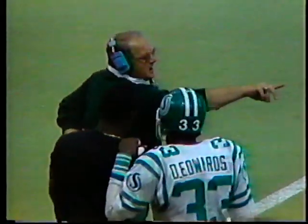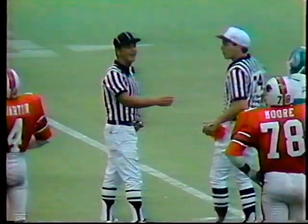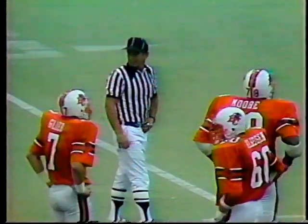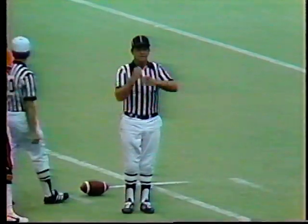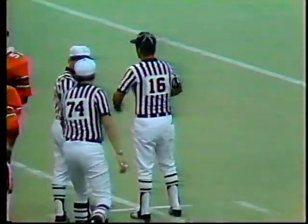There's also a penalty flag on the play. Holding against Saskatchewan will negate the touchdown, and is Joe Farragelli upset. A holding call against the Saskatchewan Roughriders will wipe out the touchdown. Oh, what a change in proceedings that might have made. Saskatchewan number 65, Neil Quilter, guilty of holding.